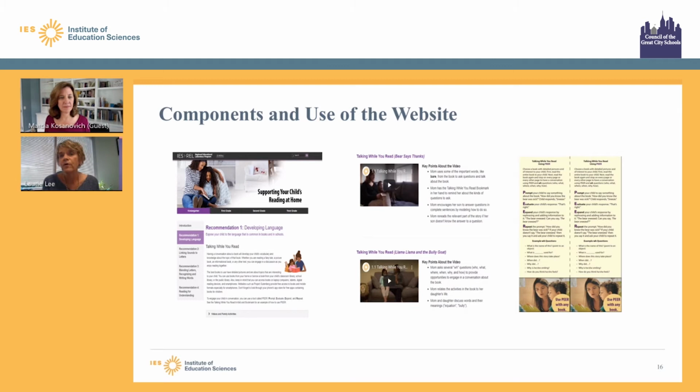And there you see the bookmark that Marcia referenced. We house that on the website as well as a good reminder of how parents and caregivers, brothers and sisters, can interact with their children while they read with them.